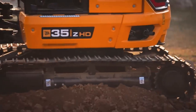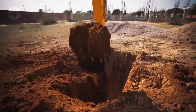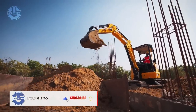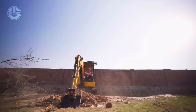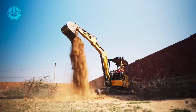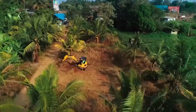Its new electronically controlled pump can sense the load and enhance flow to improve the machine's responsiveness. It has a zero tail swing design and is compact, making it perfect for confined spaces or job sites with restricted access. The combination of braking forces of up to 32 kilonewtons and rapid cycle times result in unparalleled output.